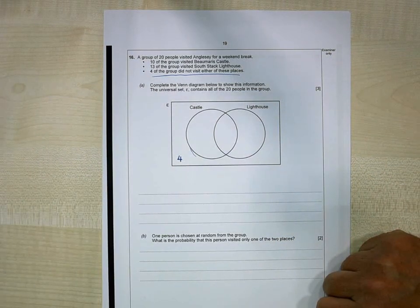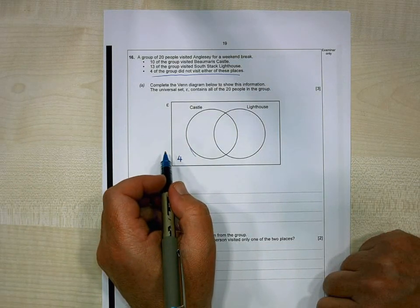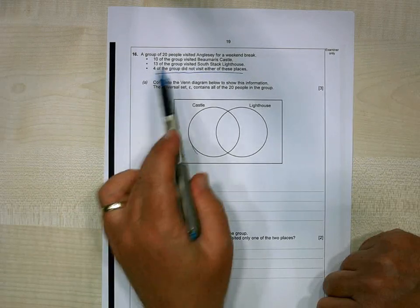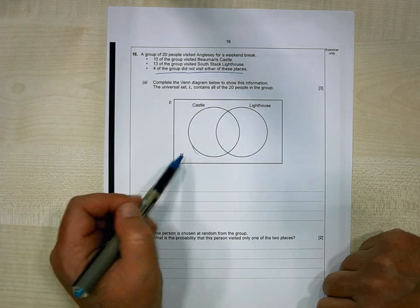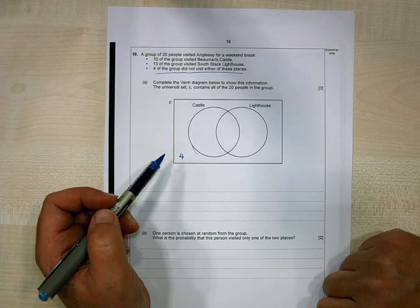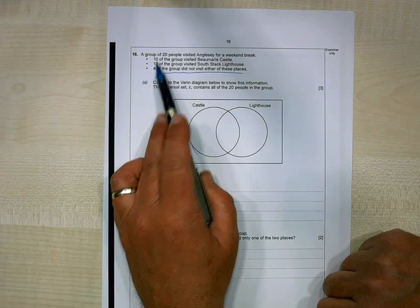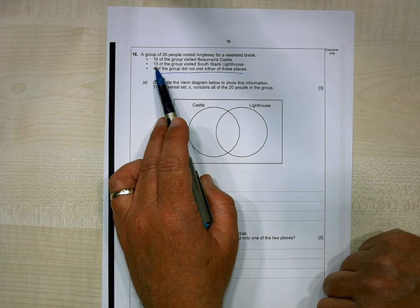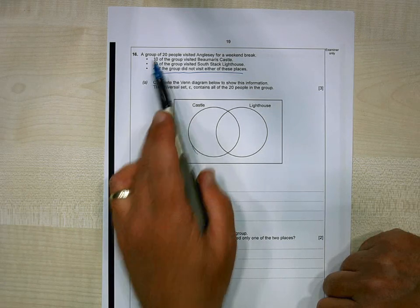Because I know that 4 didn't go anywhere, do you subtract 4 from 13? Wait a minute. How many people are in the whole trip? 20. If 4 of them didn't go anywhere, how many of them have got to be inside those circles? 16. But those 10 and those 13 come to 23. Some of them went to both, yeah?